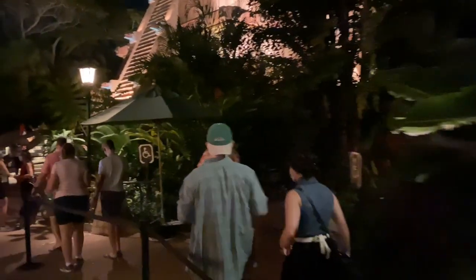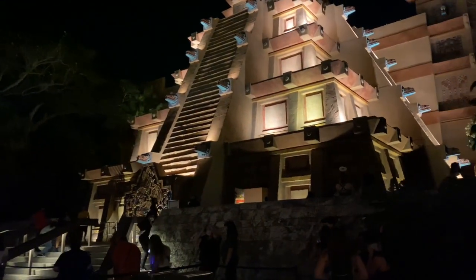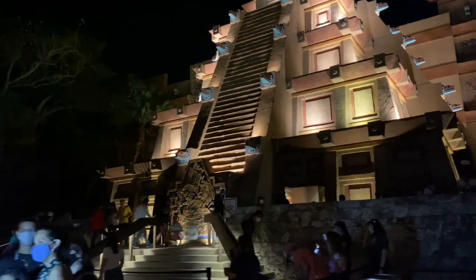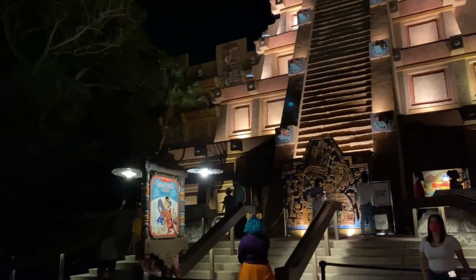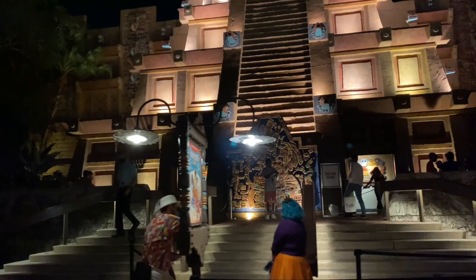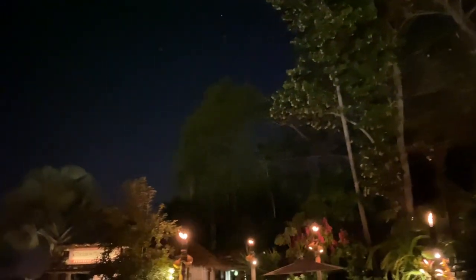So social distancing has actually created a line for Gran Fiesta Tour that begins outside of the pyramid before entering into the main building. I'm not surprised by the size of the crowd because frankly, it's the first attraction you see if you're heading into World Showcase, and I think people are just looking for something to do. So here we are, and the queue winds all the way around the right side of the pyramid and then into the building to finally allow guests to board a boat. And it handles a large occupancy, so the fact that there's this long a line speaks highly of the attraction.